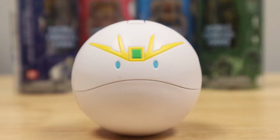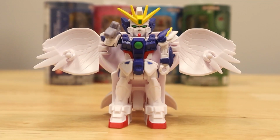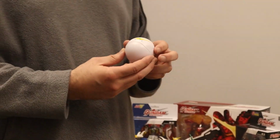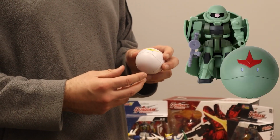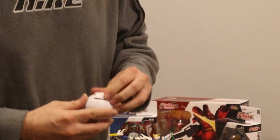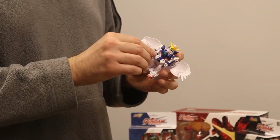So next up, we've got the Mobile Change Haro series. These would be great stocking stuffers. They're about $9.99. They're small toys in the Gundam line. There are 4 of them currently: the Wing Gundam Zero, the Gundam Unicorn, the RX-78, and the Zaku 2. Each of these can be a Haro, but it also transforms into the Gundam mentioned. This would make a great little desk toy for the person that's into Gundam, but maybe isn't a builder or is a builder.